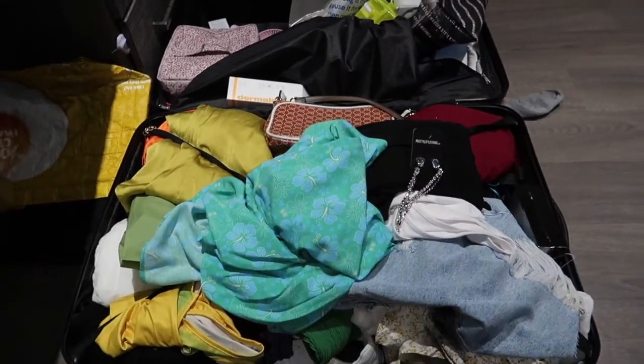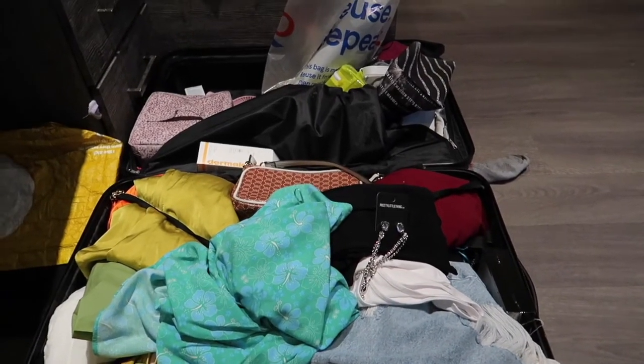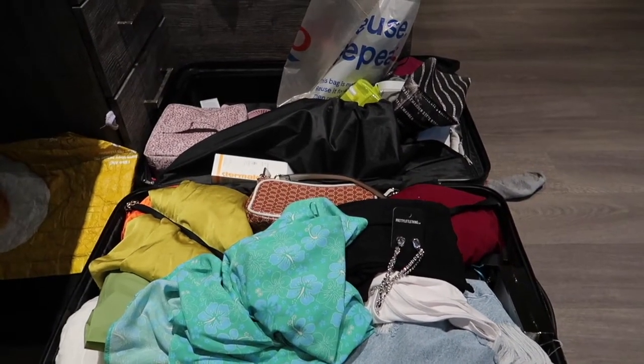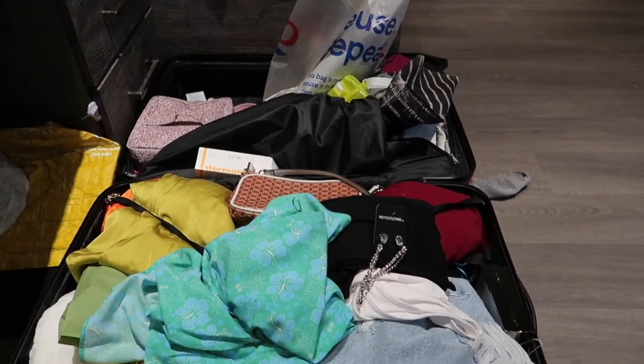But guys, I'm just gonna get ready because it's afternoon, evening, I think it's around 4 p.m. and I'm just so exhausted. So I'm just gonna clean up my room and then I'll see you guys after the whole cleanup.